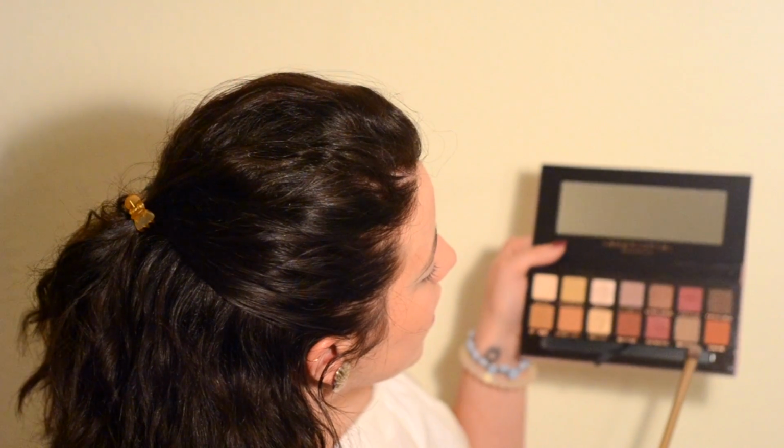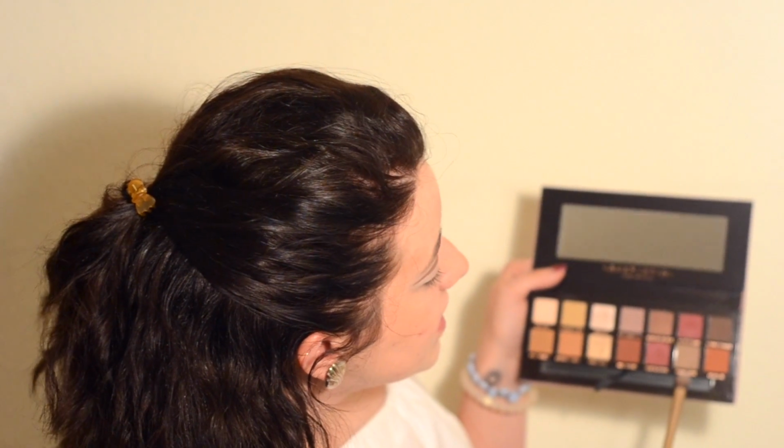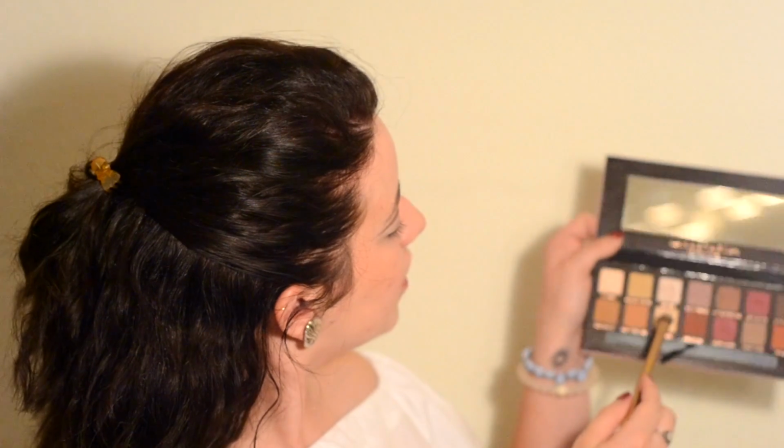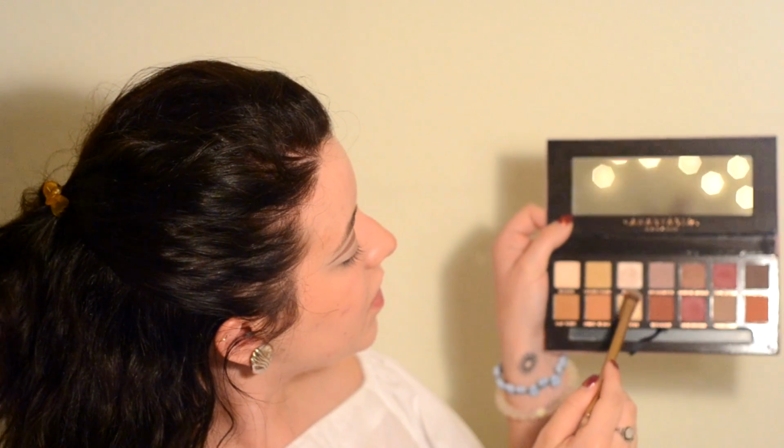So now we're gonna go in with the warm taupe, however you pronounce it. We're just gonna put that on the lid just a little bit. We're gonna make sure it's not super dark. So now we're gonna go in with the color Primavera, which is a very sparkly champagne color.